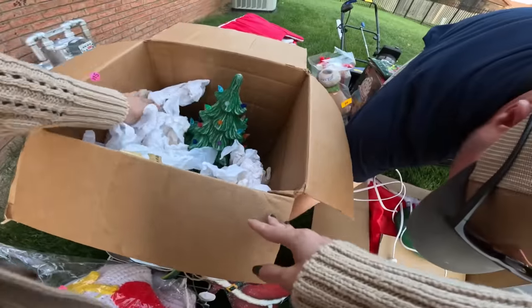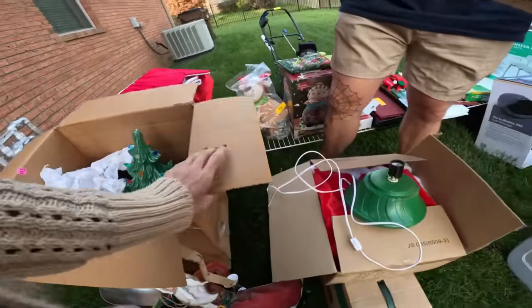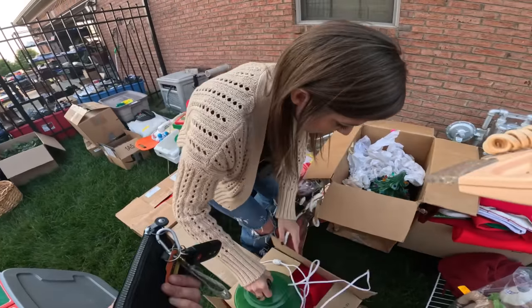This phone's super cool though. I know, I've never seen one like that before. I think the edge is lucite. My wallet fell too. That's right here. Oh, thanks.